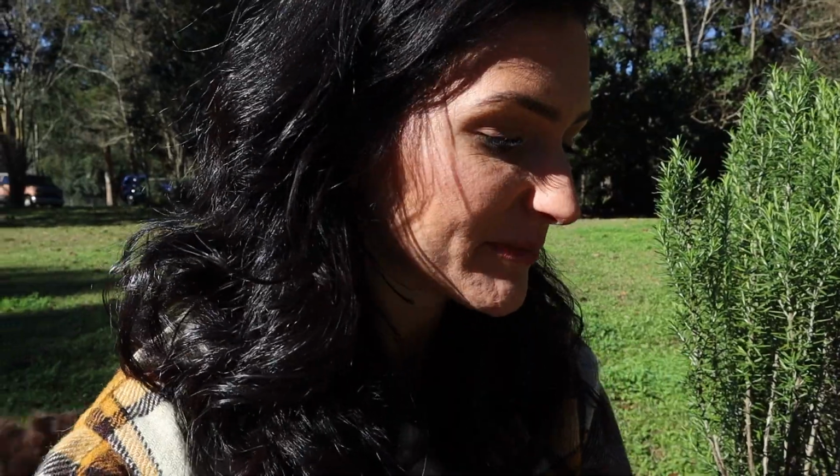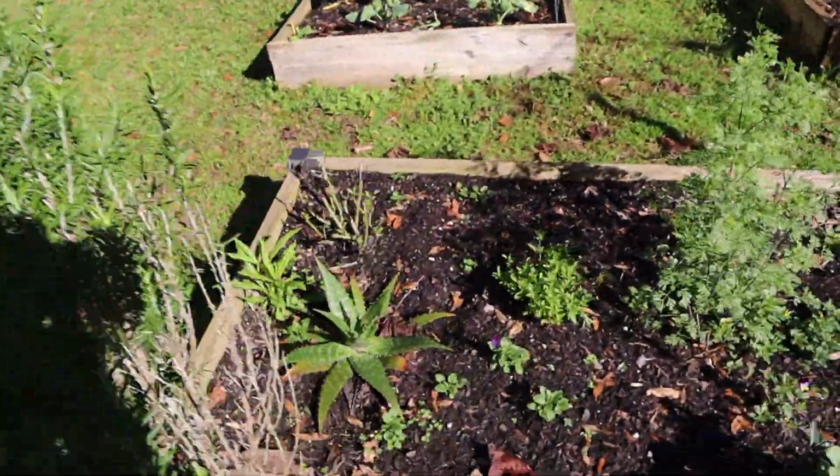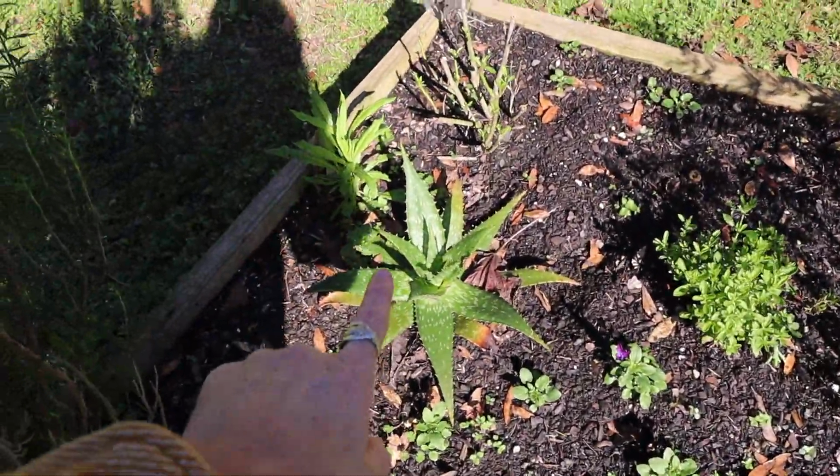I personally find that I don't really use it. I just like to have them. I occasionally throw them in a drink every now and then, or throw the flowers on something. But really, I grow them primarily for the bees, who love the little blue flowers. And once they have been pollinated, they will turn a light pink color. I also have my rosemary. I have some aloe.